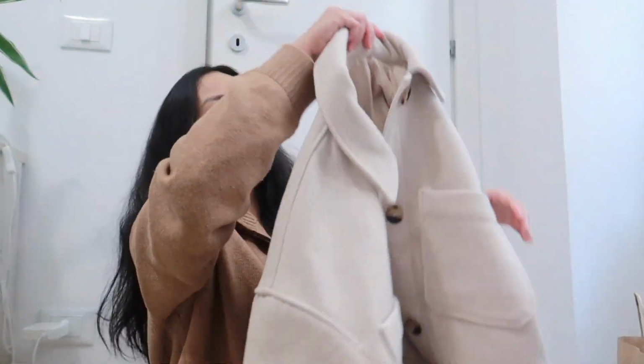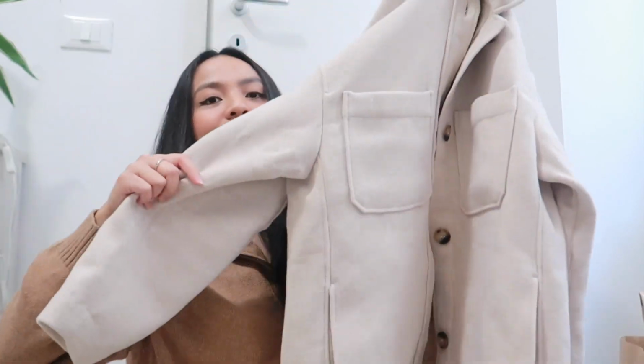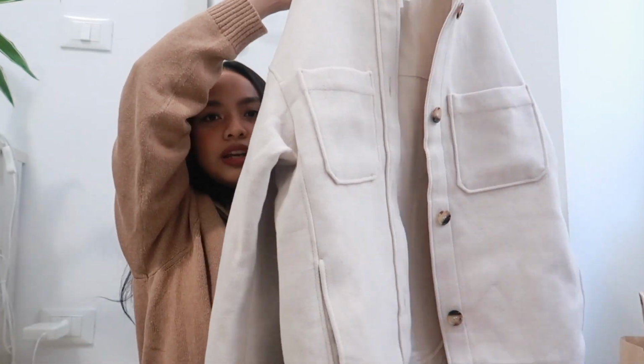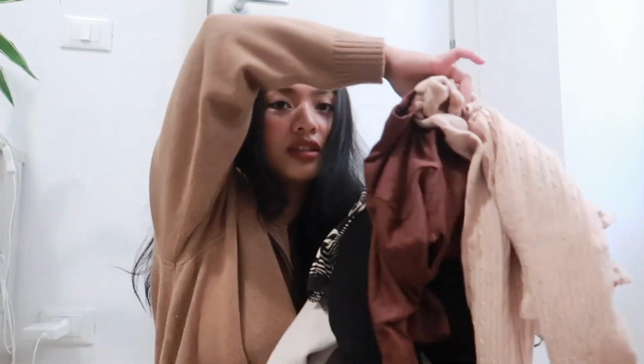I got this huge jacket. I love this. Lakas maka Korean. And you should probably know what's my favorite color now. Like favorite shades, my neutral. So it's beige and brown. Oh my gosh! Oo nga! Like, pag titignan mo, ano to? Iba't ibang shades ng brown, beige. Yes! So, that's it for Shein and H&M.